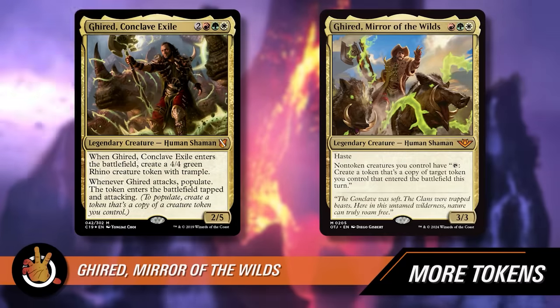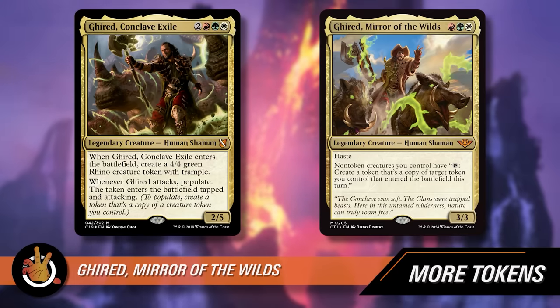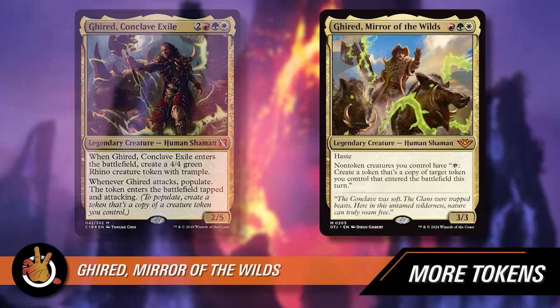You can also put the old Garrod in. He makes a 4/4 Rhino creature token with trample. That's a great thing to copy. And when he attacks, you populate. The token enters attacking. So it gives you a repeatable way to make a good token that enters the battlefield. He kind of does it all. Yeah, because it's Garrod.